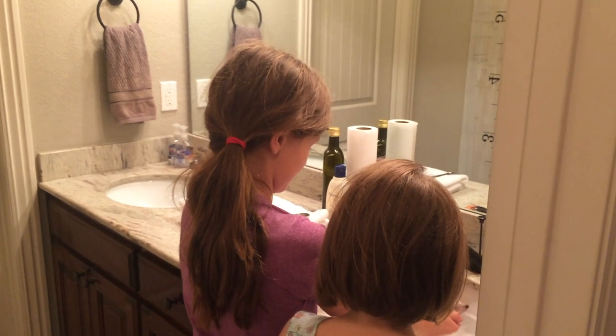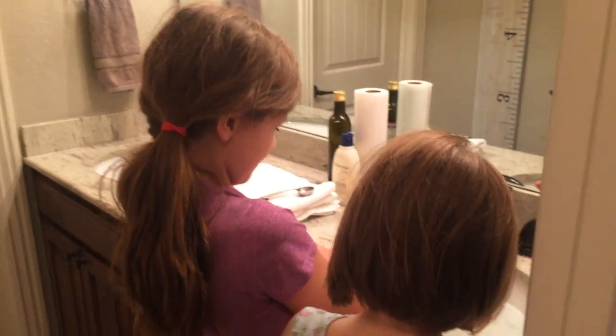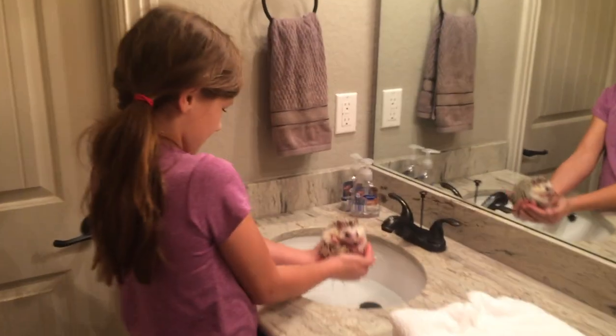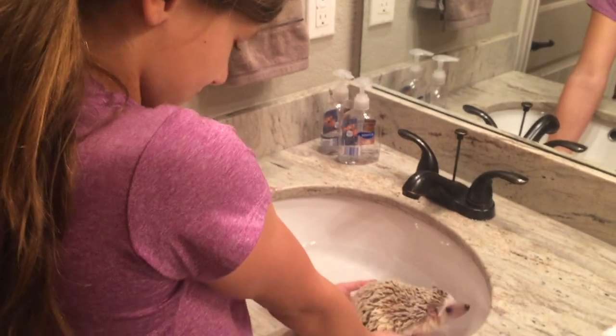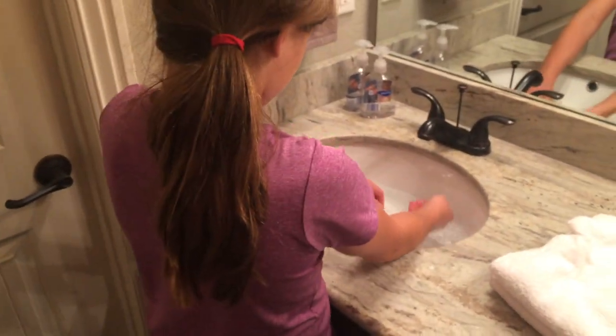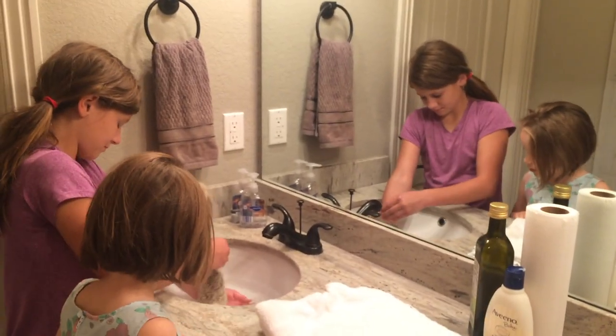Whenever you want to start moving her, you can move her. Okay. So stress potty has happened. So we're putting her in the other sink. Want to walk over there, Mary? And we will clean out the other sink.